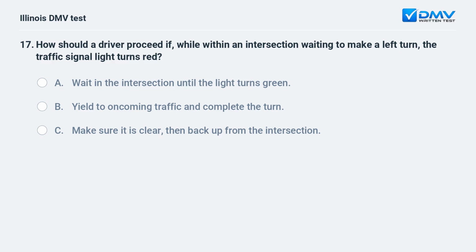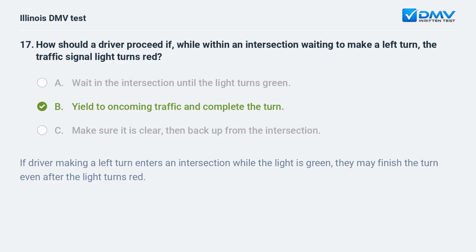How should a driver proceed if, while within an intersection waiting to make a left turn, the traffic signal light turns red? A. Wait in the intersection until the light turns green. B. Yield to oncoming traffic and complete the turn. C. Make sure it is clear, then back up from the intersection. B. Yield to oncoming traffic and complete the turn. If a driver making a left turn enters an intersection while the light is green, they may finish the turn even after the light turns red.